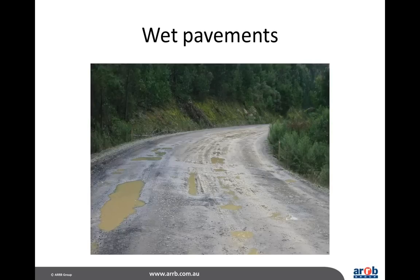So on a damp surface, a laser will work, as long as damp means no freestanding water, no water in between the aggregate and the like. You'll still be able to get a good result with a laser profiler. But freestanding water, no, it's not going to work. And as I said, it always results in a higher IRI.